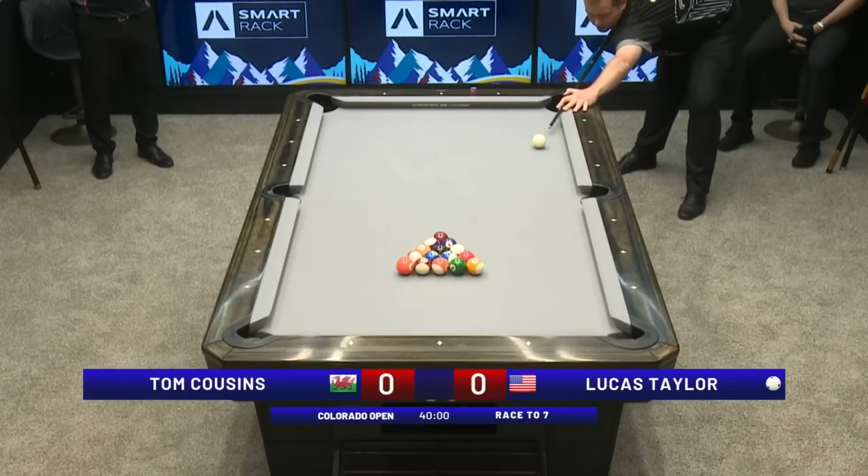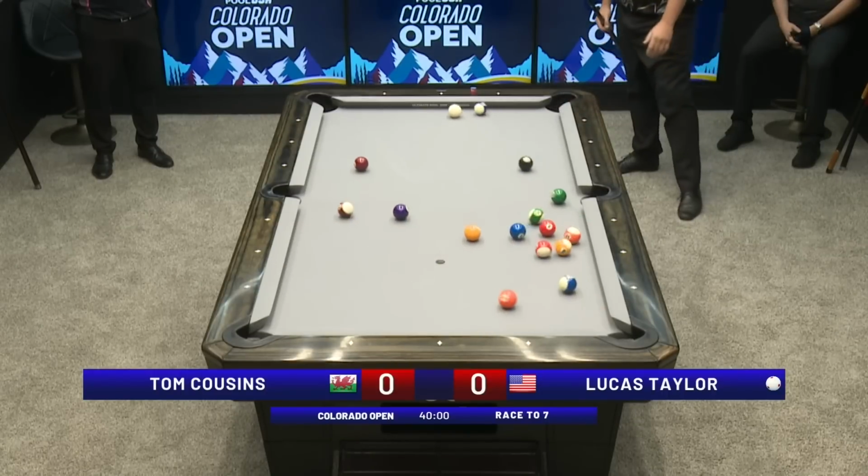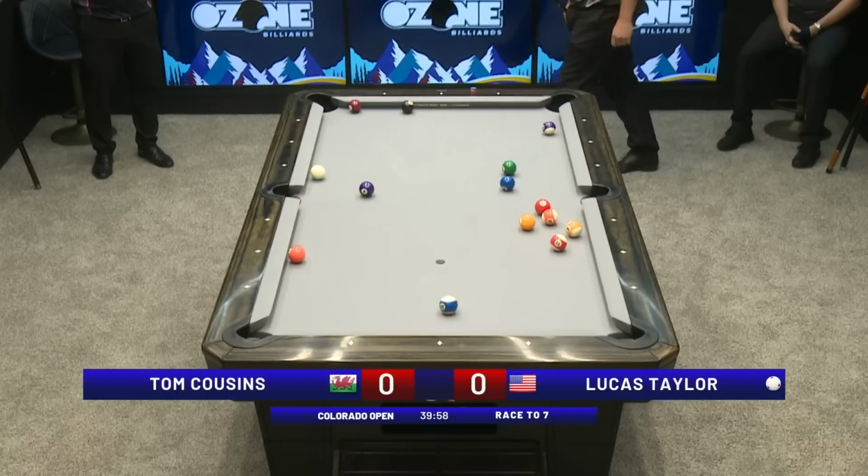Welcome back, everybody. Straight on with the action in the Colorado Open. Tom Cousins looking to book his place in the quarterfinal. Lucas Taylor, his opponent.